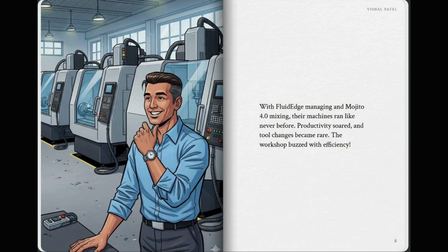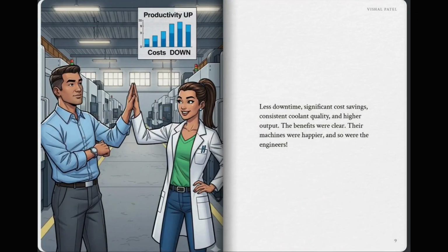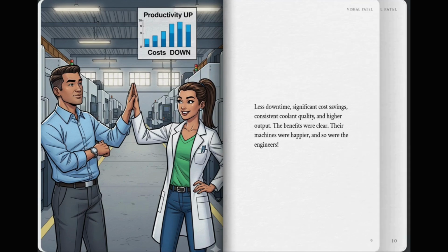With FluidEdge managing and Mojito 4.0 mixing, their machines ran like never before. Productivity soared, and tool changes became rare. The workshop buzzed with efficiency. Less downtime, significant cost savings, consistent coolant quality, and higher output. The benefits were clear. Their machines were happier, and so were the engineers.